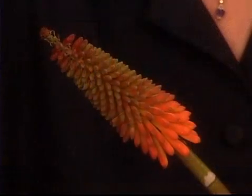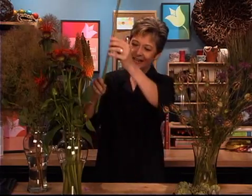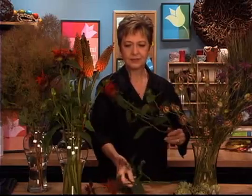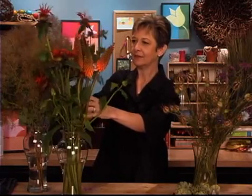Then the red hot poker, or Kniphofia. It wasn't a new one, but I'm always amazed at just how grand those are. And they last very well, but they're heavy water drinkers. So I'll show you how to take care of that. Then Monarda, you may know it as bee balm. Such an interesting flower, the way that it comes out and then explodes with this vibrant red, the buds down below. Again, long-lasting, but a pretty heavy water drinker. So I'm going to set that back in water so that it doesn't get thirsty.